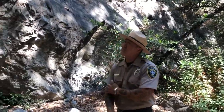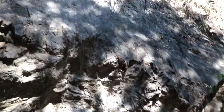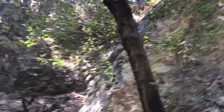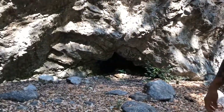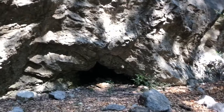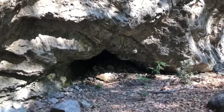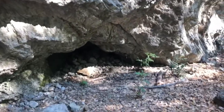Another popular destination that people like to stop and look at is this huge granite wall that we have here. This whole canyon is comprised mostly of granite. And we have a little opening here on the side that a lot of people like to nickname the Bear Cave. It makes sense why people would want to call it the Bear Cave. It's a big enough opening for a bear to fit inside.